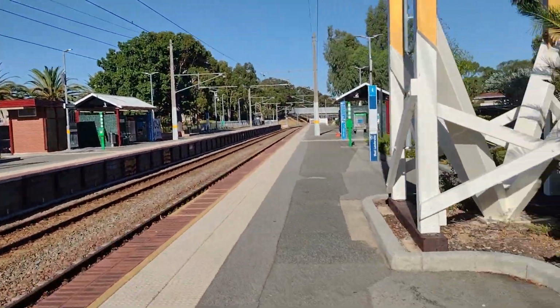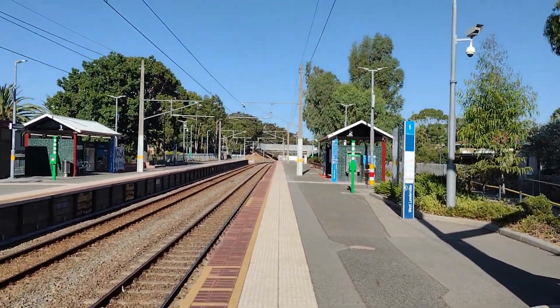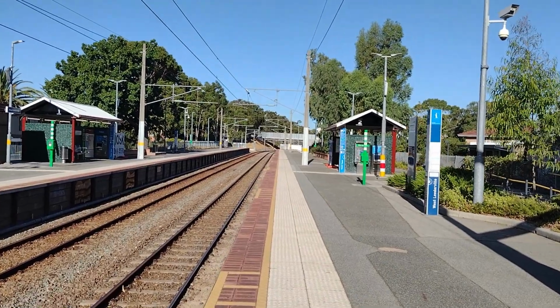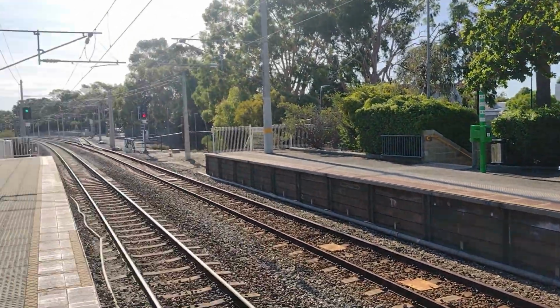So this is pretty much one of the only hot stations which is long enough for 6-car trains because of the stadium that used to be here. But now that's pretty much pointless until they upgrade all the stations so that 6-car trains can always run.